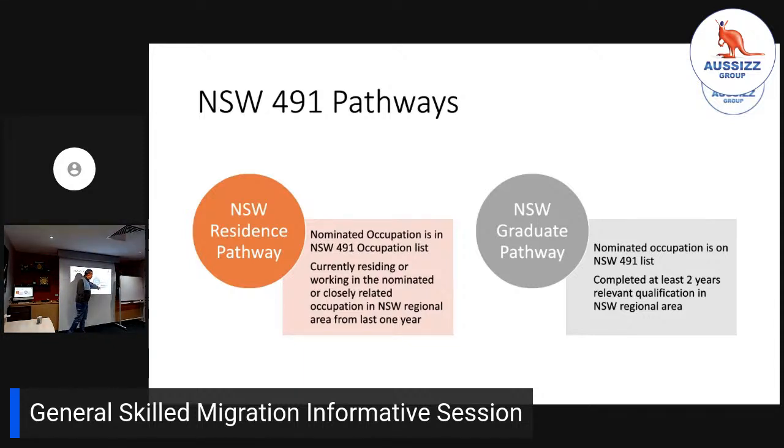And then if you've studied in that region for 2 years, you can be eligible under that category. They've recently introduced stream 3, where you do not have to fulfill any criteria. If you've got your occupation on the regions list, you can simply be anywhere in Australia and put up an expression of interest under that stream. So no criteria whatsoever. Let's say you are a chef and you've got a skill assessment for a chef, and you see that one of the regions, like Orana in NSW, has chef on its list, you can simply apply for the expression of interest.